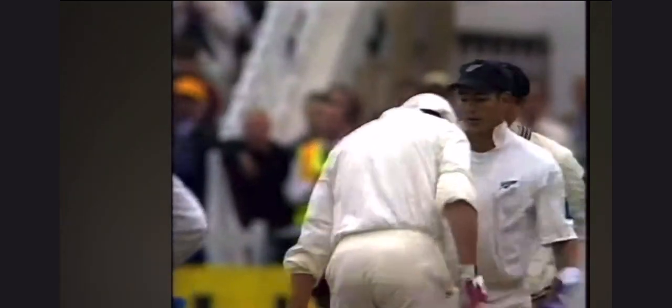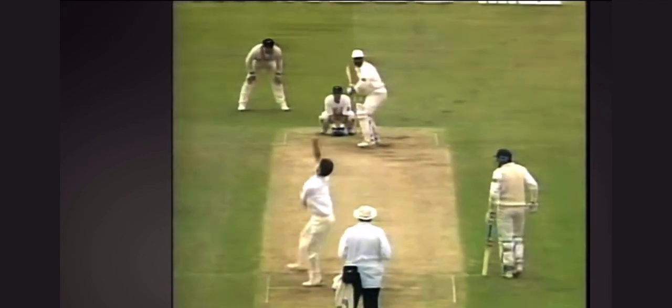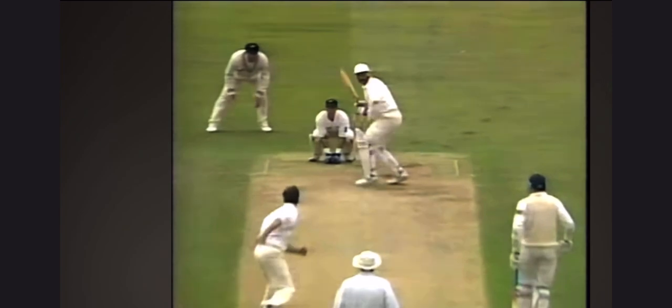Lofted shot over cover. And that may sound extravagant, but it was a perfectly controlled stroke. It went exactly where Graham Gooch wanted it to go. 4 more runs. Well, it's a good example for youngsters watching. He doesn't try to hit it too hard. He knows what he's doing.